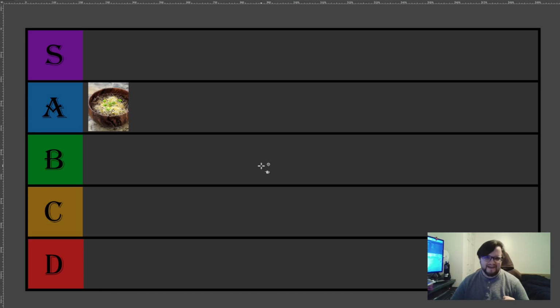But I'm going to stick with A, like I said. It's so similar to the recipe that I make. I use slightly different ratios for my spices, and in reality, that's the big difference. I'll say you should absolutely make it, but I'm going to give it an A because of my personal biases.